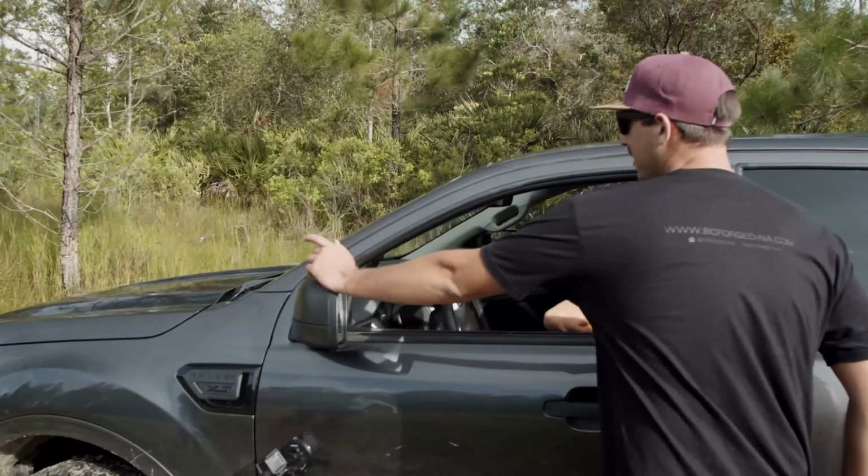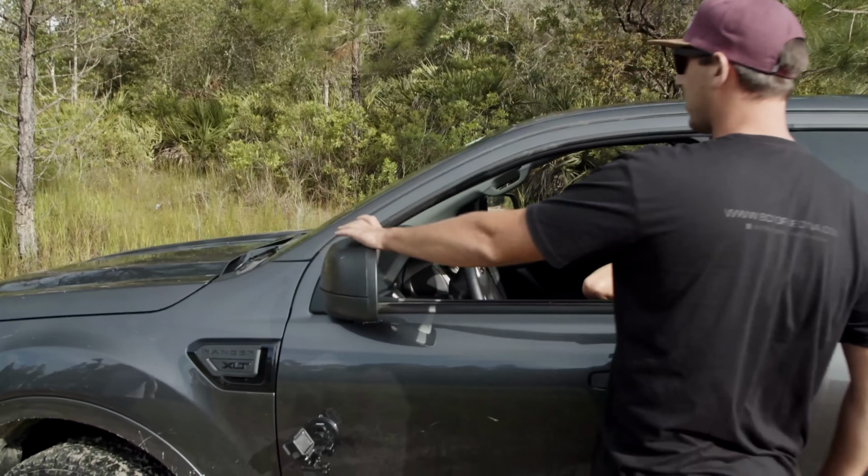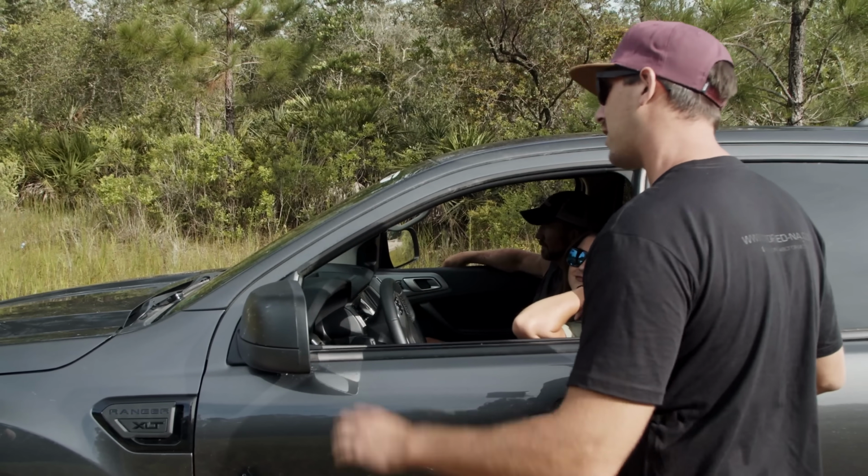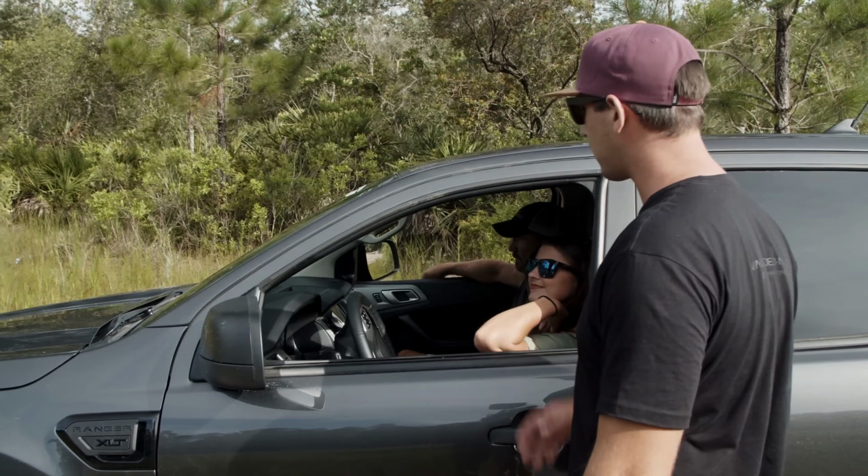The left side's a little bit deeper. I'd probably stay on the right side. Tires to get you through, no problem. So I'd stick on the right side for the most part and just keep the passenger side of the vehicle up.